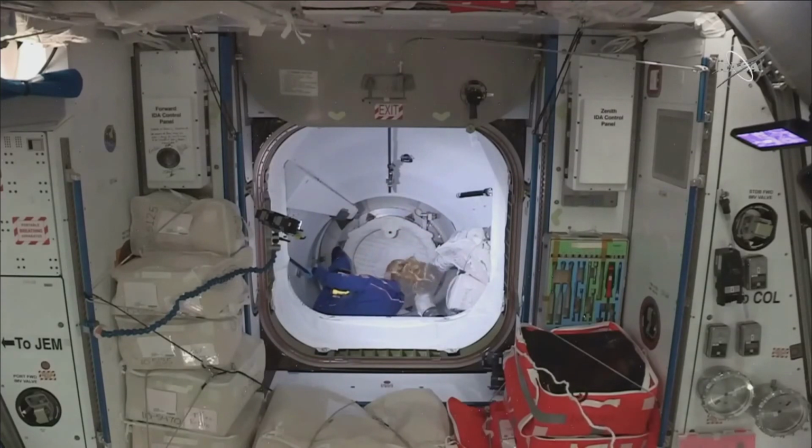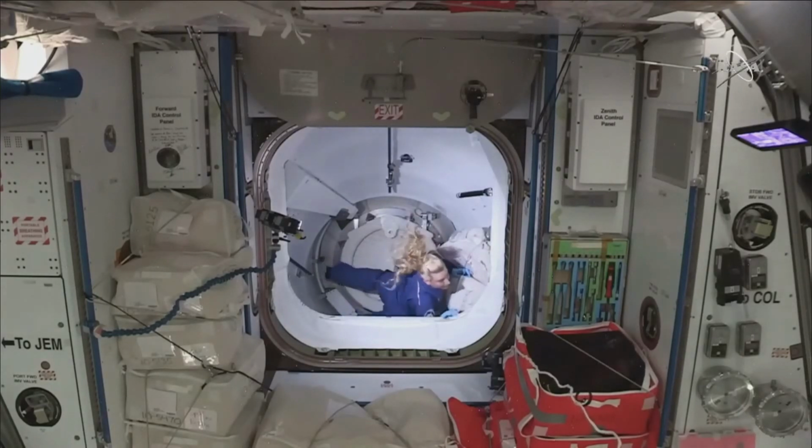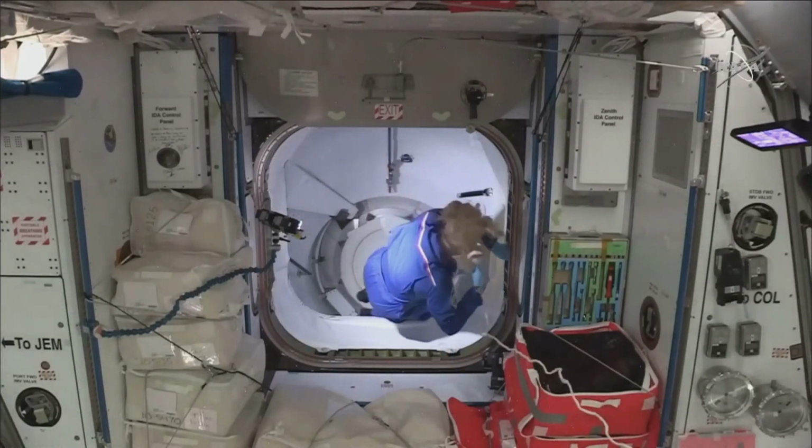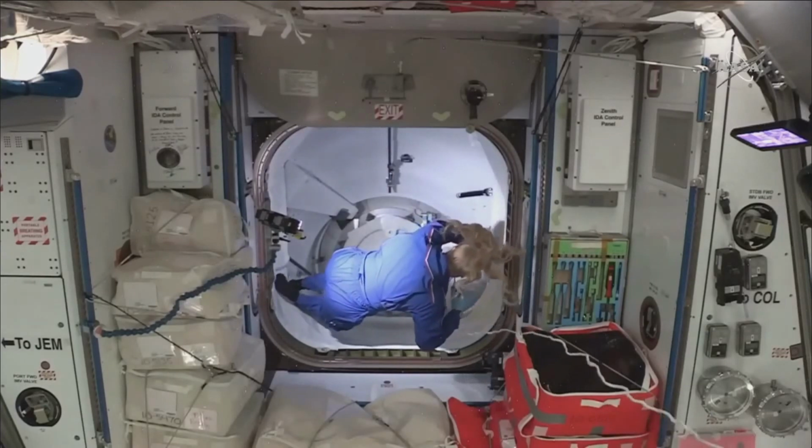Kate Rubins now preparing to open that A-Pass hatch, making sure what she's experiencing is nominal. The ground confirms it may be a little tough to open up that hatch. This is the whole call Houston and check before you deadlift it up.